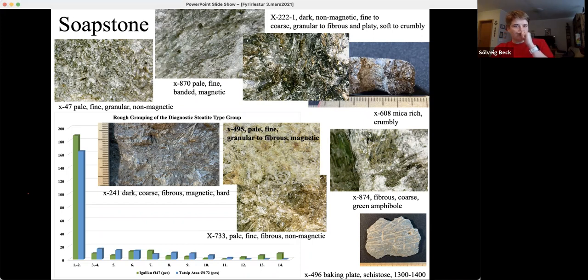As you can see, there are very many different textures of the soapstone, and as I say, it's categorized through texture, grain size, the colors, types of crystals that we see, and they could be roughly categorized into these 4 groups. But as you see, most of the soapstone finds that could be analyzed fall into this one single group, which is basically general steatite that has a coarse to fine texture. It's mottled white to gray. It's non-magnetic or magnetic.